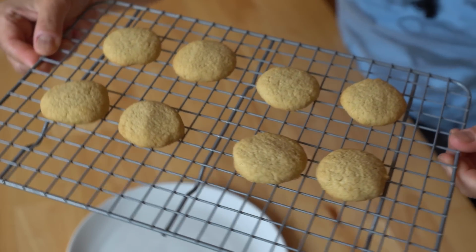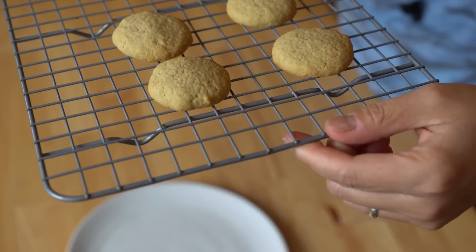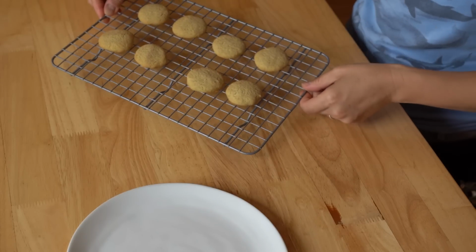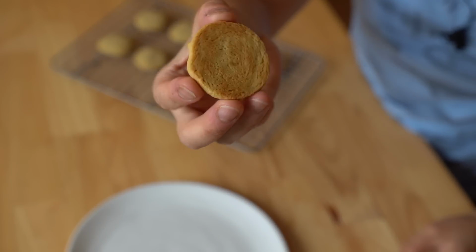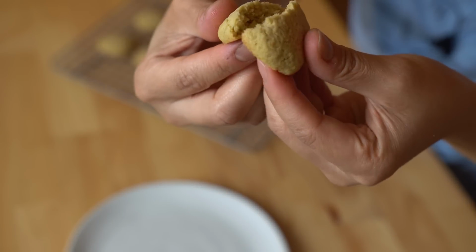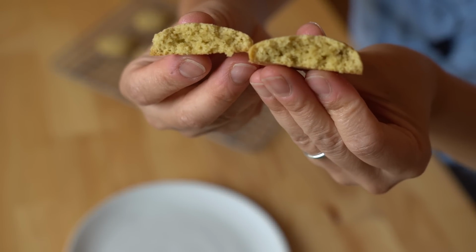Alrighty, my lovelies, I just took out the cookies and placed them on a rack to cool, and it smells terrific in here, nice and buttery with a hint of lime. So while they're still just a little bit warm, let's go ahead and give them a taste. So here they are. They did not spread too much, just got a little bit golden on the edges, and I baked mine for 8 minutes. That's what they look like on the bottom, just barely golden. And let's break one in half. That's what they look like inside.